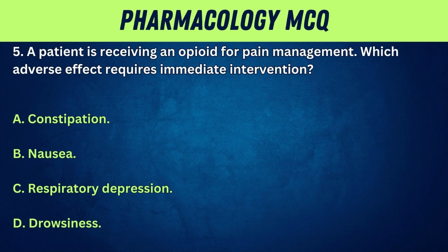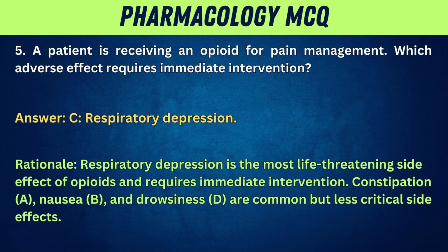5. A patient is receiving an opioid for pain management. Which adverse effect requires immediate intervention? A. Constipation. B. Nausea. C. Respiratory depression. D. Drowsiness. Answer: C.